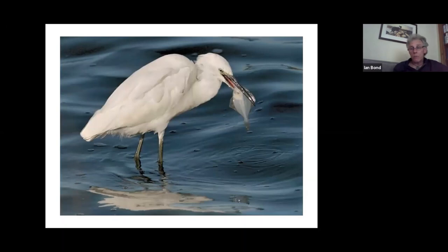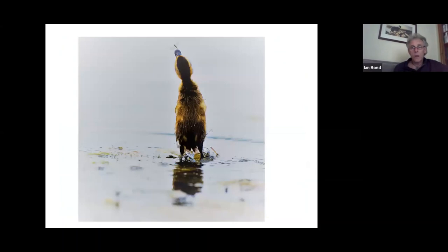With the expansion of the SSSI has come an expansion of the interest features. So this is the little egret, and it moved in as a wintering or a non-breeding bird at least probably 20 years ago, and has got quite reasonable numbers. But it's only in the last couple of years that it's actually started breeding here. So it could now be classed as part of the breeding bird assemblage. This one's definitely part of the breeding bird assemblage, a young mallard duckling.